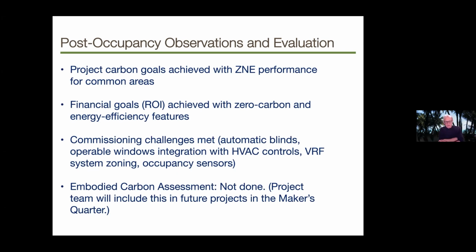Every natural ventilation scheme is going to have outside noise issues. So are there any screens? If the garage doors are up, is it possible to keep a bird from flying in? Do you know that? I do not know that. I'm sorry. Okay.